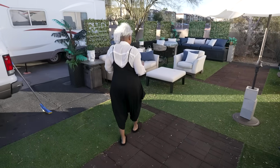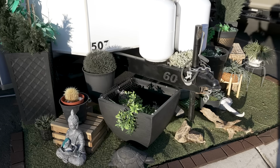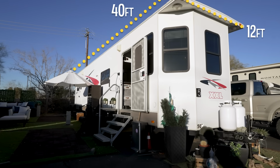I've been living in Dream for a little over 6 months. Dream is a park model RV. She is not the kind of girl that you're gonna be dragging around to national parks. She's big, 40 feet long with the slides out, 12 feet wide.